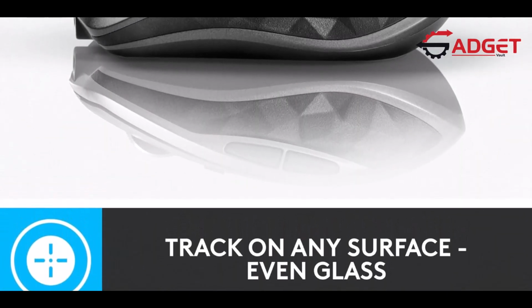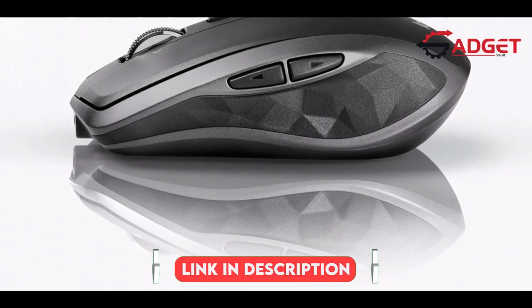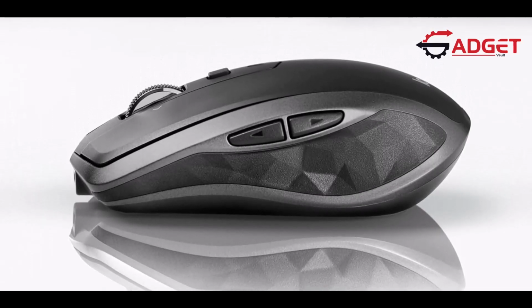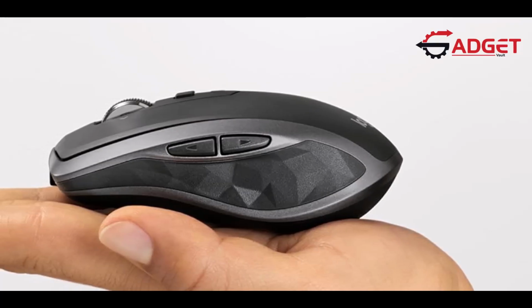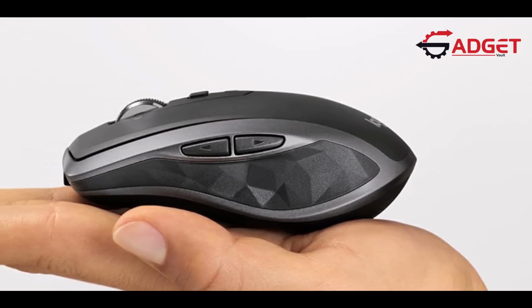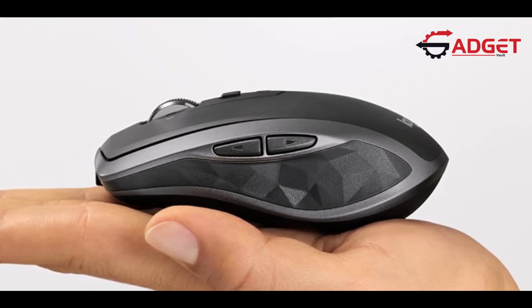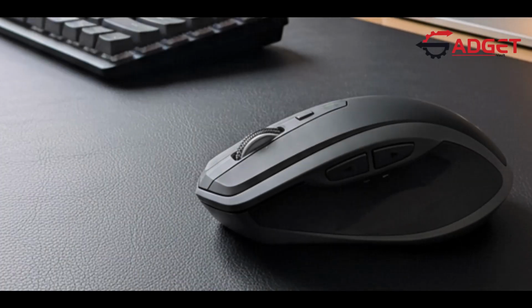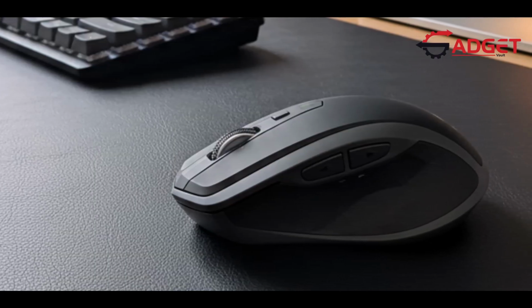Built with Logitech's dark-field high-precision tracking, it delivers exceptional accuracy on virtually any surface, including glass, with a DPI range of up to 4,000. This makes it perfect for those who frequently work on the go, whether in an office, cafe, or hotel room. The mouse supports Logitech Flow technology, allowing seamless control over up to 3 computers and enabling users to copy and paste text, images, or files between them effortlessly.